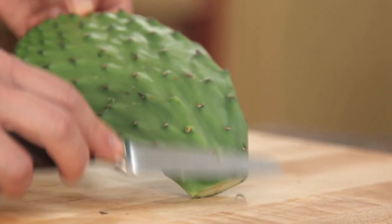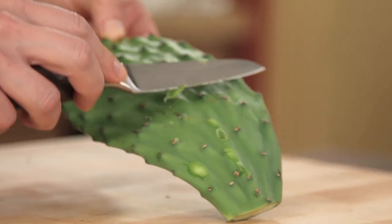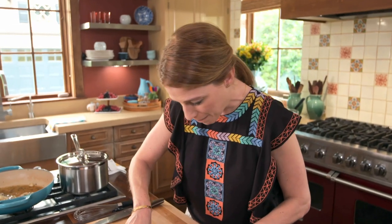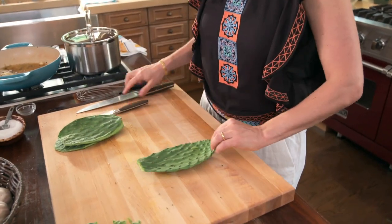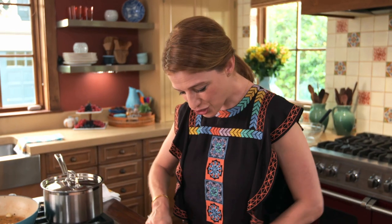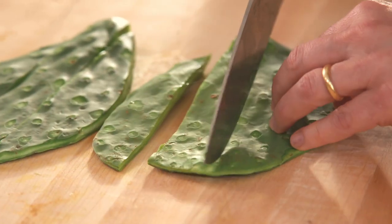Now, you don't wanna peel all the skin from the nopal, you just wanna go like that and remove the thorn. You cut a piece in the bottom, and then you cut around the nopal. It has such a delicious crunch, see?